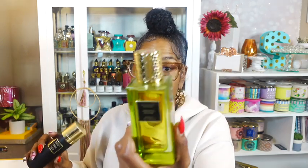And the reason why the dent is probably not as large as I love it is because I have been using this, and I think this is almost gone. So I'm excited about this oil as well.